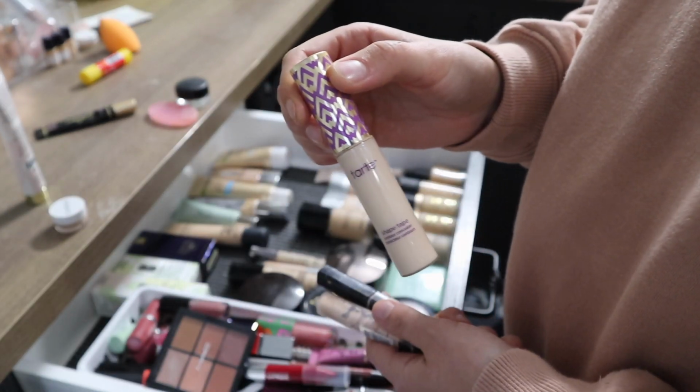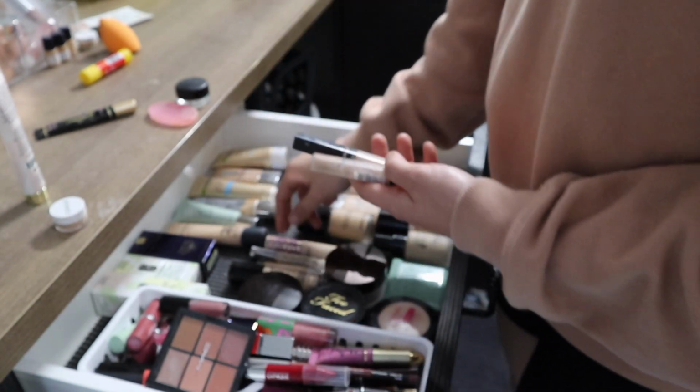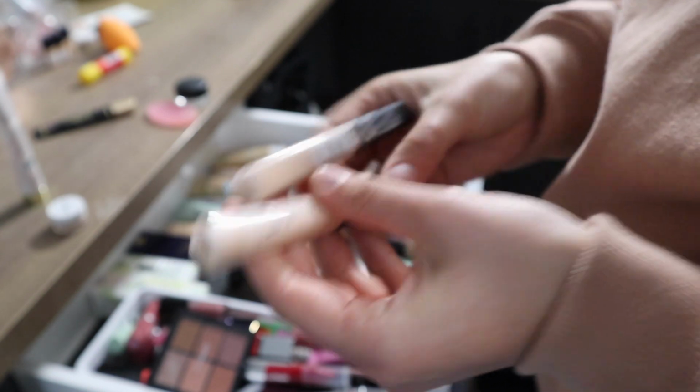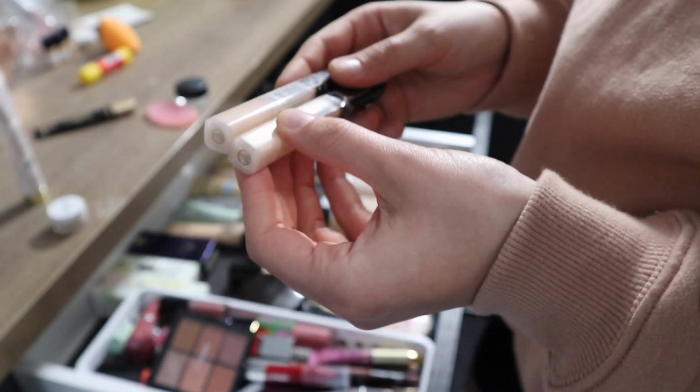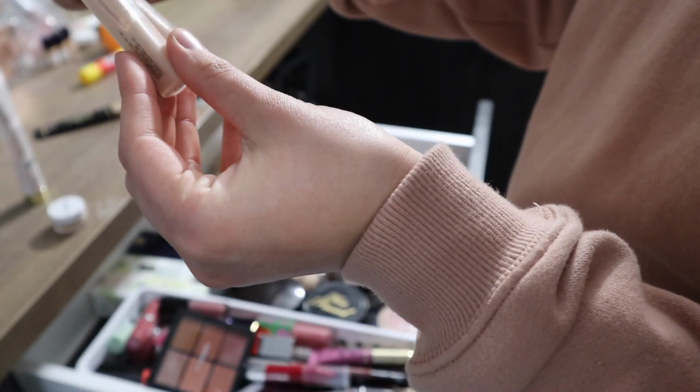Same with the Tarte Shape Tape. I do like this concealer. To me, it's nothing crazy special, but I do like it, so I'll hold on to that. And then my Maybelline concealers. I'll get rid of one of these because they're both the same shade and they are both really old. I'm just trying to see which one looks more full. They both look like empty. I think that one's more empty, so I'm gonna get rid of that.